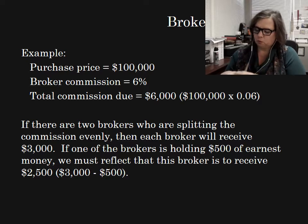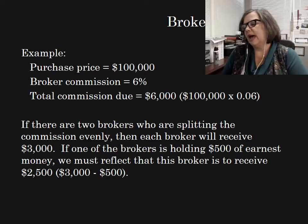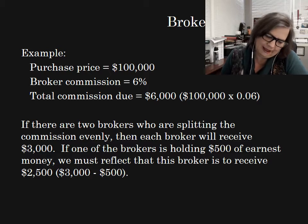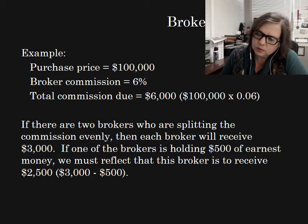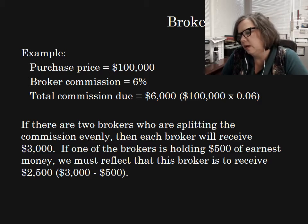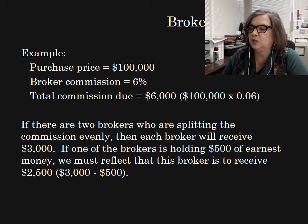And if one of the brokers happens to be holding earnest money on behalf of one of the parties, then you have to reduce their commission by that amount that they're holding in escrow.